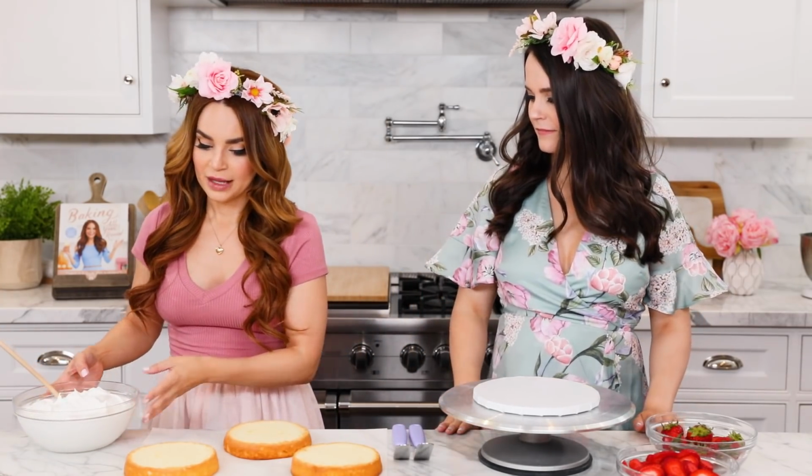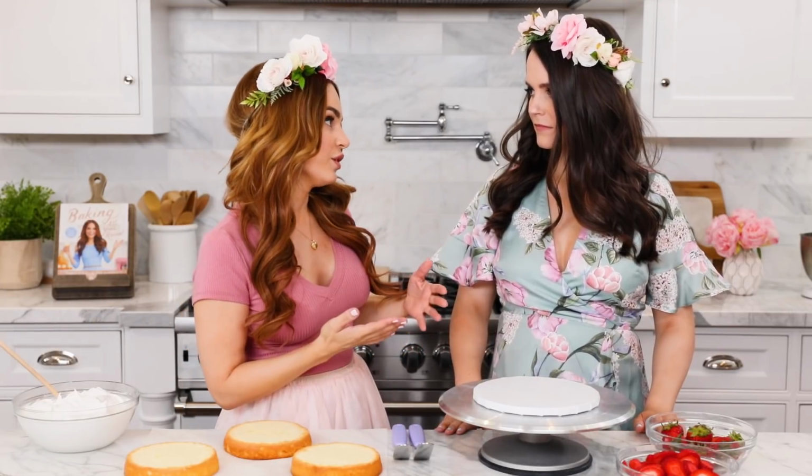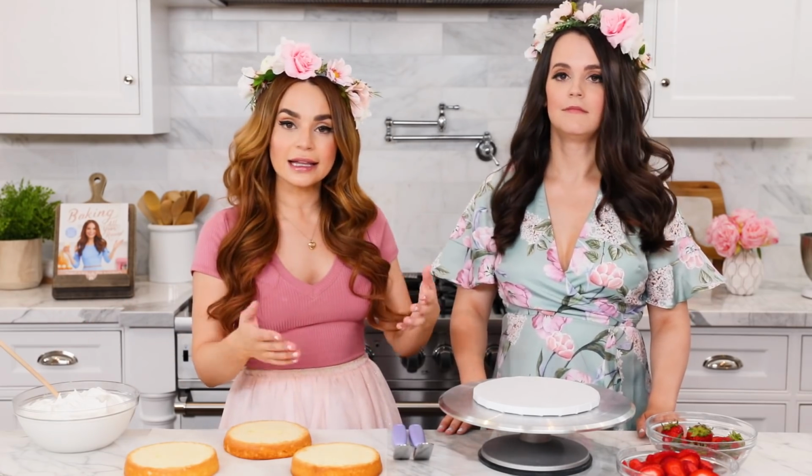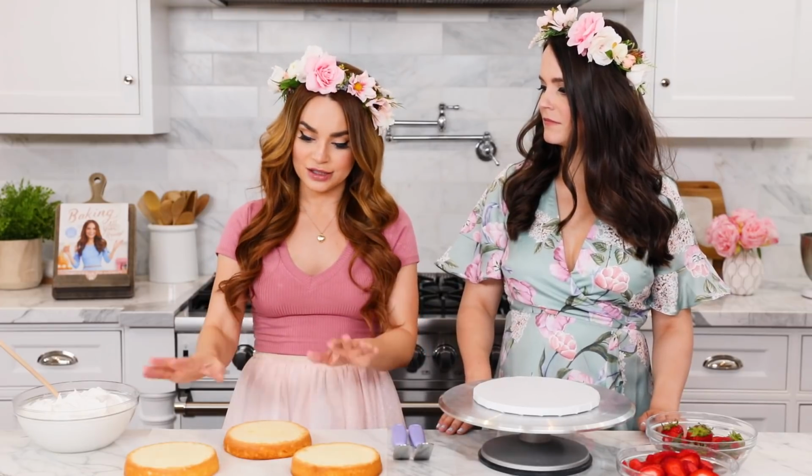ice them. Stack them up. Yeah, and this part's really, really easy. So over here I've got some whipped cream. And if you don't want to use whipped cream, like if it's a really hot day and you're going to keep the cake outside, maybe for an event, you could use a buttercream. As long as it's light. I like a really light icing to go with this cake.